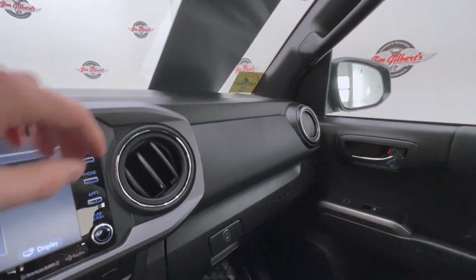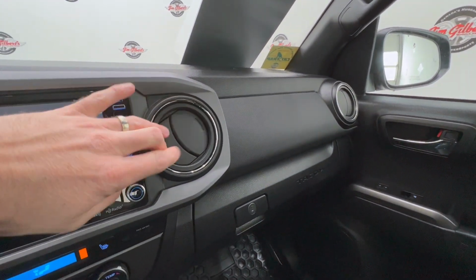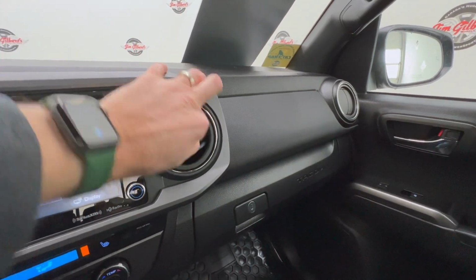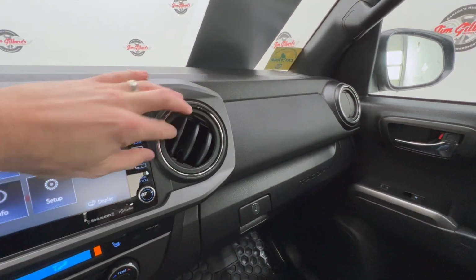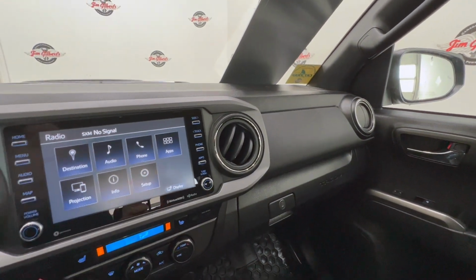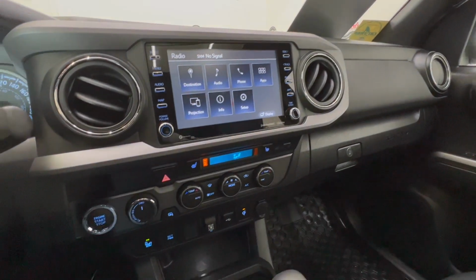The other thing I like is the vents. They are good size and easily adjustable. Even if you're wearing work gloves or something else, you can pop these open, you can spin them around, you can put them where you want, and they're just easy to work no matter what, and they feel durable. Sometimes vents can feel chintzy, and that's kind of the thing with this whole interior. It feels very good, feels very durable.